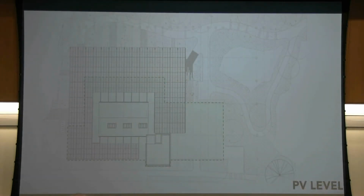Just a quick shot of the roof so you understand the green dashed line and shaded area is the footprint of the enclosed space of the building, and the PV array then, as you can see, it creates that porch space on the west as it cantilevers out.